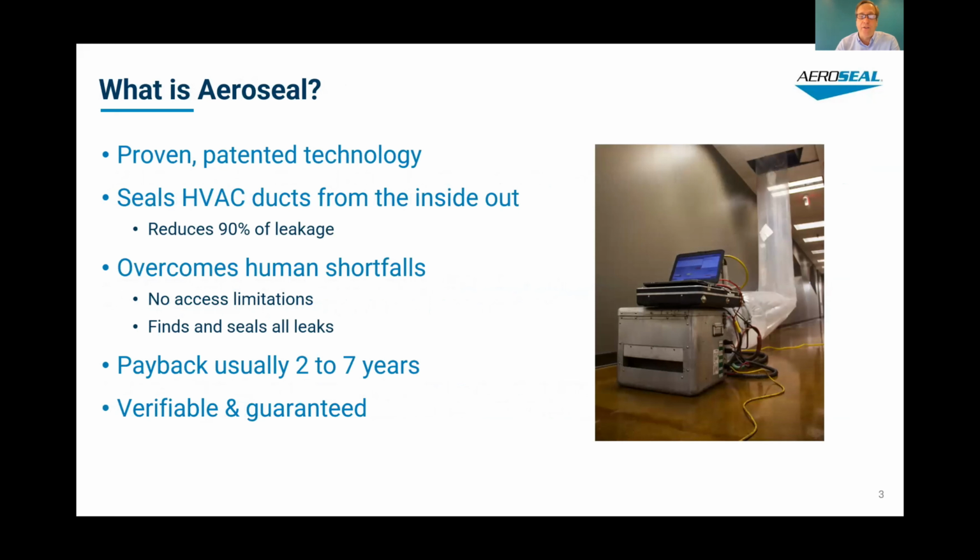Aeroseal, what actually is it? If you look at this little graphic here on the right, it's pretty simple. You've got the laptop, this silver box, and this plastic tube leading up to the ductwork. What we do is inject a proprietary sealant that we developed in coordination with Berkeley Labs and the Department of Energy, under pressure from the fan that we're blowing, injecting the sealant in an aerosol format, which is where the name Aeroseal comes from.